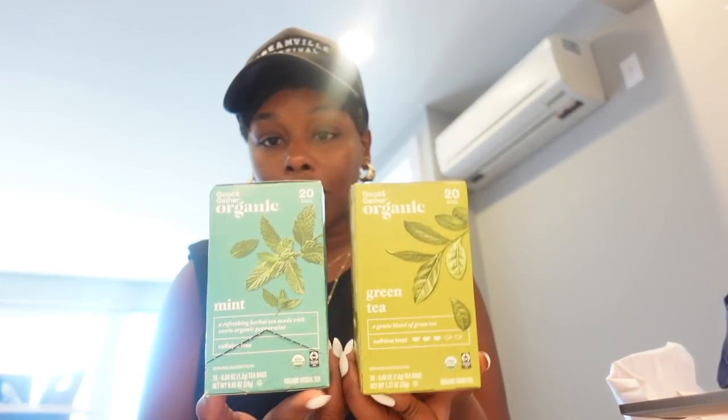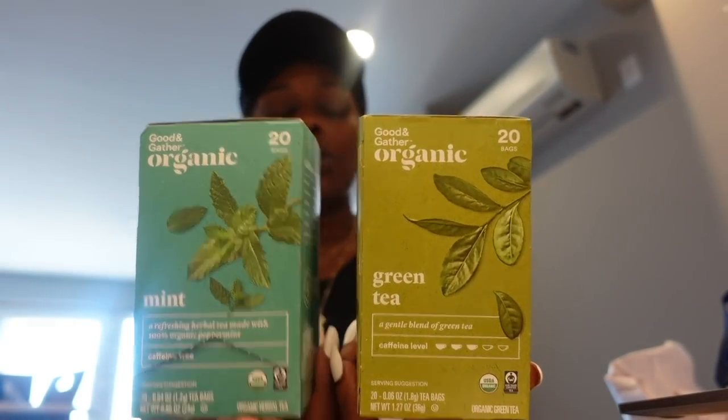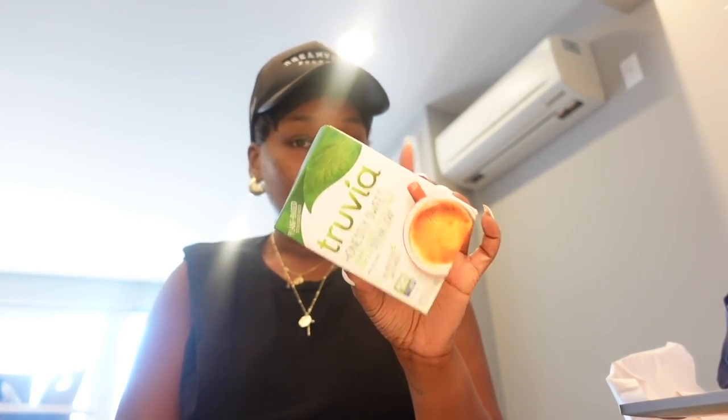I picked up some tea because the tea was on sale for $2.99, so I got the mint tea, and I also got the green tea as well, the Target brand. So these are on sale for $2.99. They didn't have any lemon ginger, so I just opted for these two. It does the same job. I did get some Truvia packets, which is just stevia leaf sugar sweetener. So I got a pack of this.